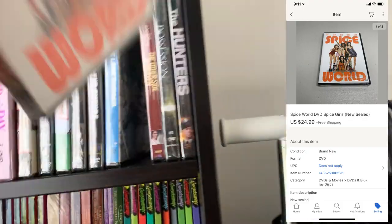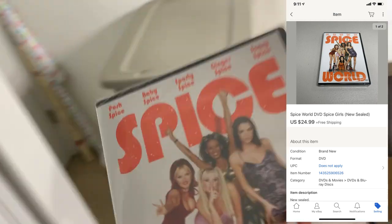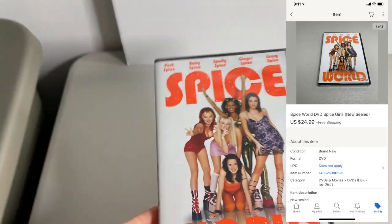Next up is a DVD sale. Got Spice World. This is new sealed. I got this for $2 at an estate sale last week, and it sold pretty quickly for $24.99.